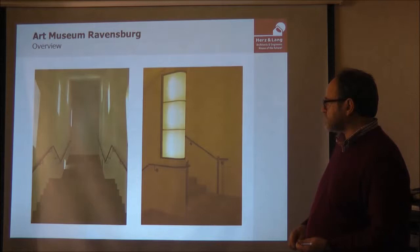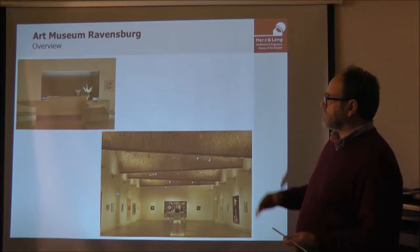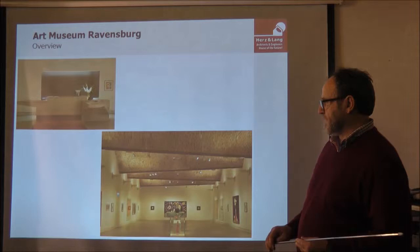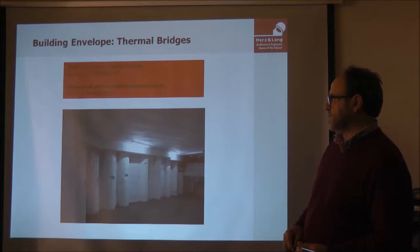Some pictures from the inside, very good design. The building is completely designed by the architect, inside and outside. Next. You can also see it here. This is the entry, the ground floor. Here is the counter where the museum visitors have to pay. And this is the second floor, the main room with the main exhibition of this museum. The museum is part of the Selinka family. Selinka was a rich family in Ravensburg, and they gave the whole exhibition as a present to the town of Ravensburg.